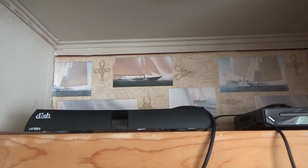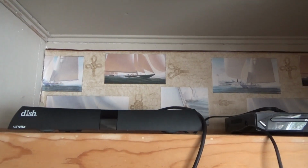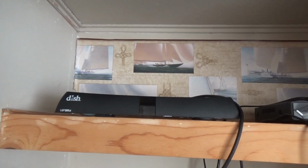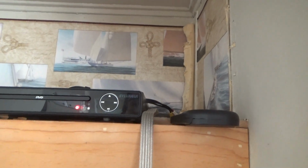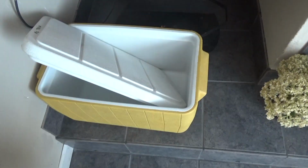I think that might be some kind of cable box, or if you want to get Dish Network or something, I guess you'd use that box for it. Or it might be a receiver. I'm not good with technology either. But anyways, here you got a Sylvania DVD player. And this light switch obviously goes up here. So yeah. And down here's a cooler.